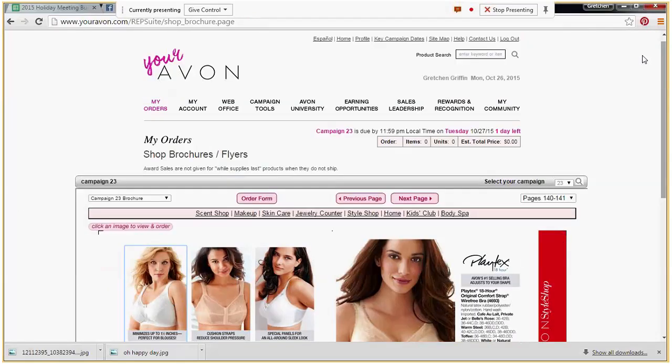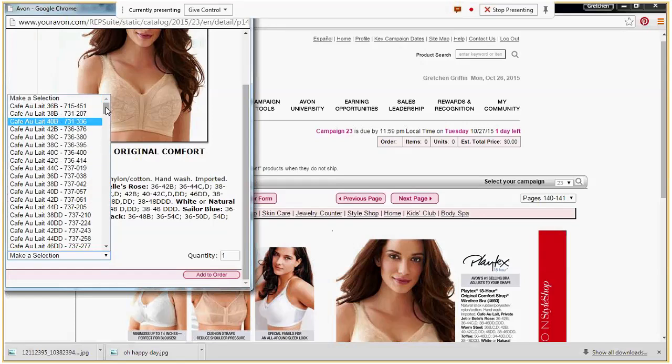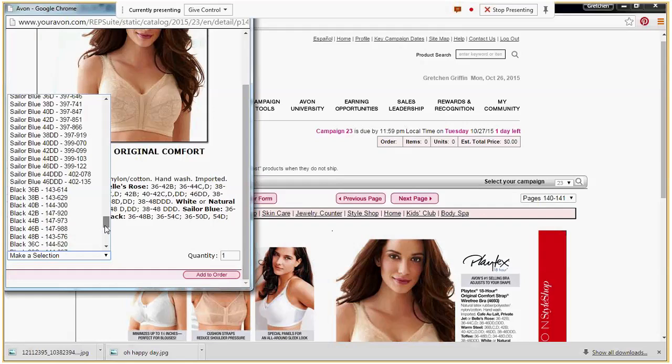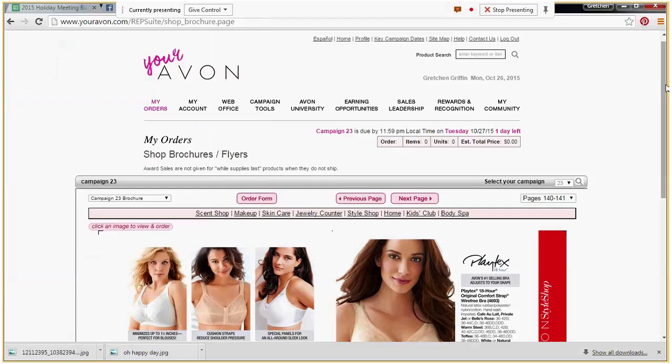And so basically those were all white ones. If I switch over to this one, you can see how many different colors there are and all the different sizes. That's basically why they can't list all the item numbers on the cover. Look, this one has so many item numbers and colors to choose from. So you would basically just go down through, select the size and color that you would want, and then click add to order. This is the easiest way that I've found to do that.